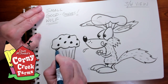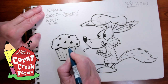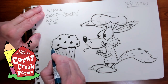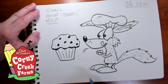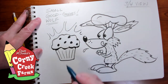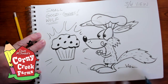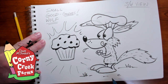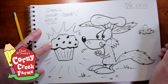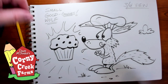Let's do this. Let's make a little shadow underneath because that muffin top is kind of big and hanging over the bottom part of the muffin. Make it look more dimensional. There we go, a little more weight to it. And then we could add, just make these accent lines. Ta-da! And you could put a little bit of grass at the base here. Little stones. And put our little cloud back there. Like we always do. And there we have the small good wolf with his big goodie. The chocolate chip or blueberry muffin, right?